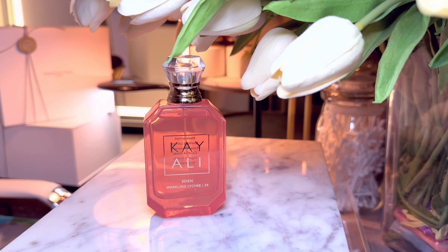Now I'll go back a little bit. We know that Kayali has the Eden Juicy Apple. You can smell the juicy, kind of red apple in this fragrance. What I get is lychee, and I get a little bitter. I get a bubbly, bright, fruity, bitter, sweet lychee smell. And to me, you can smell the juicy apple, like it has the Eden DNA absorbed into this fragrance.